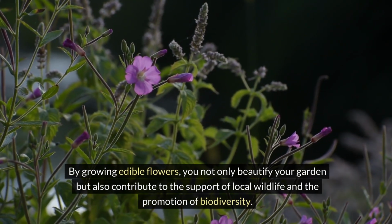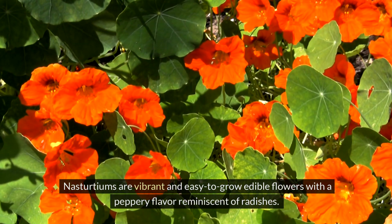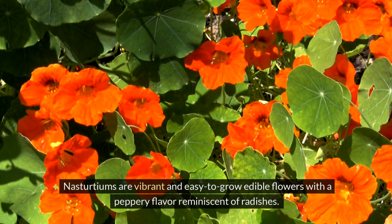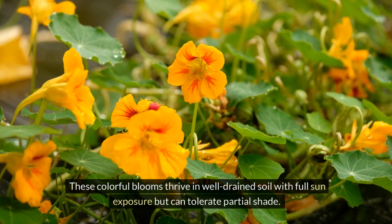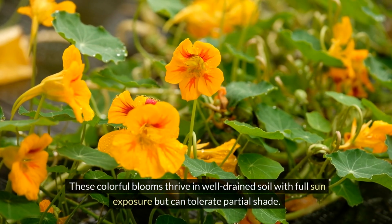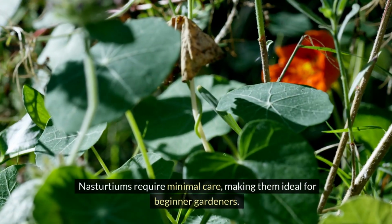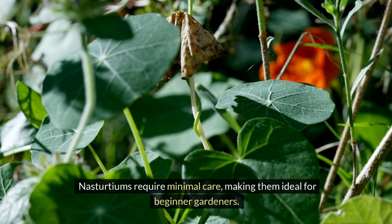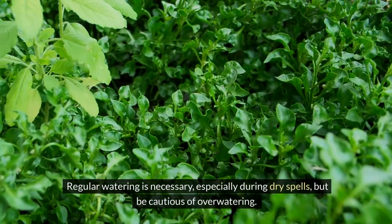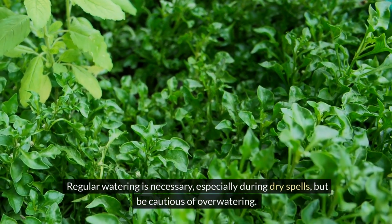By growing edible flowers, you not only beautify your garden, but also contribute to the support of local wildlife and the promotion of biodiversity. Nasturtiums are vibrant and easy-to-grow edible flowers with a peppery flavor reminiscent of radishes. These colorful blooms thrive in well-drained soil with full sun exposure, but can tolerate partial shade. Nasturtiums require minimal care, making them ideal for beginner gardeners. Regular watering is necessary, especially during dry spells, but be cautious of overwatering.